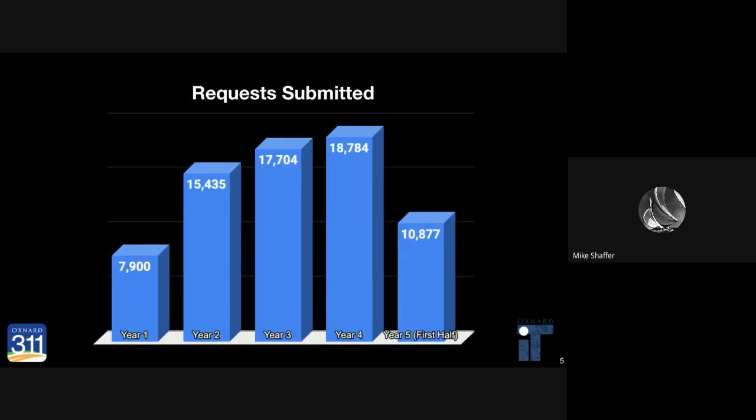Our next slide, I think, is the more interesting one because this is showing the number of requests submitted each year. It's more interesting because this really translates into the amount of work that our staff are having to perform. In year one, we saw 7,900 requests submitted, which is pretty surprising considering there wasn't a lot of outreach or media describing the 311 app and getting it out to a lot of people. So this was from a small user group, and they still got 7,900 requests submitted.